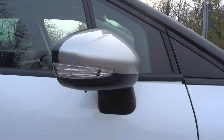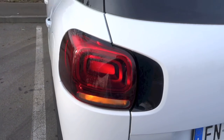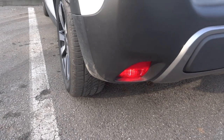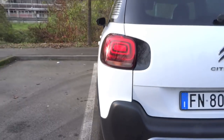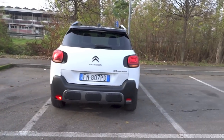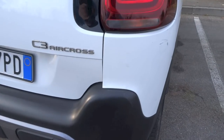The C3 Aircross is available in Italy with 5 engines and 4 trim levels. The engines are 1.2 PureTech 82, 1.2 PureTech 110, 1.2 PureTech 130, 1.6 BlueHDi 100, and 1.6 BlueHDi 120. The trim levels are Life, Feel, Shine, and Rip Curl.